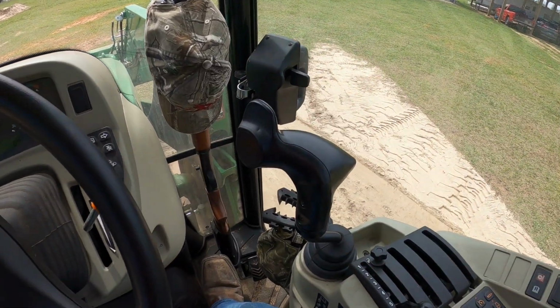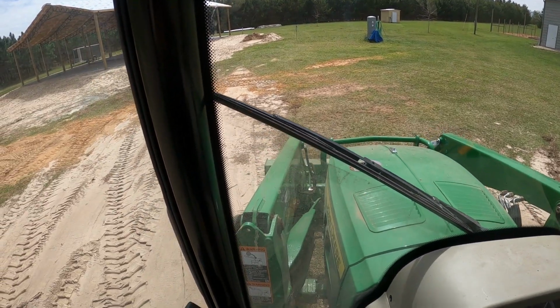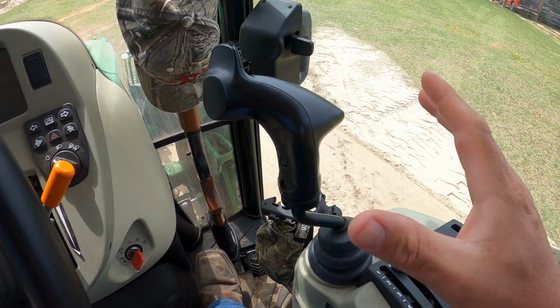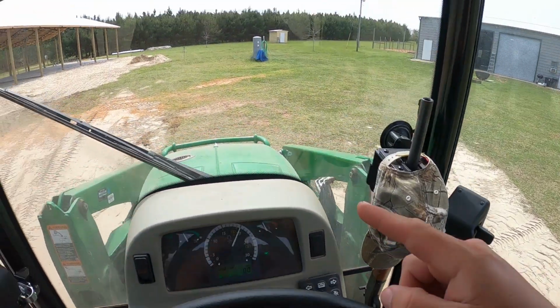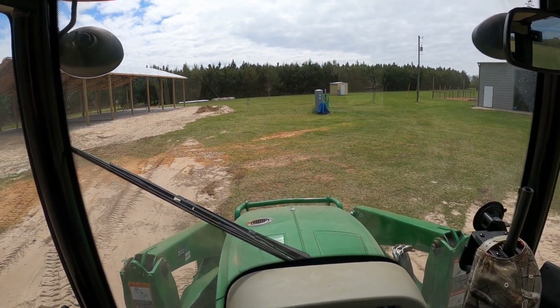Alright, so I'm going to push down on this until the bucket makes contact with the ground and it's level where I want it. Okay? We just barely bumped the ground. I took my hand off. Now what I'm going to do is shove all the way forward. There's an indentation in here, and now this is locked. Now watch the bucket as I go over uneven ground. The bucket will actually keep contact with the ground while the tractor moves.